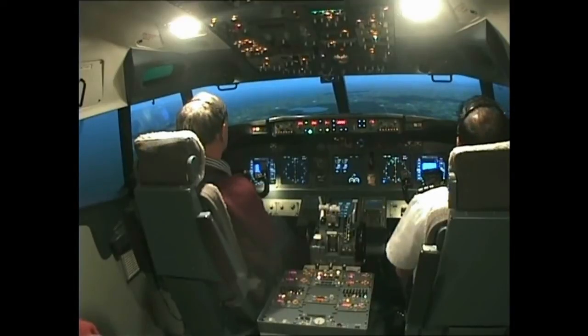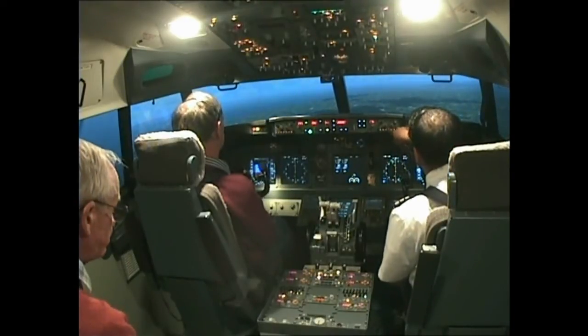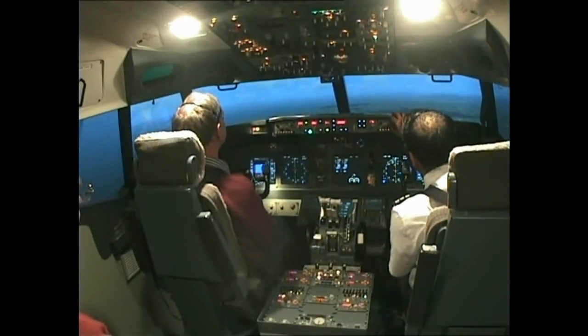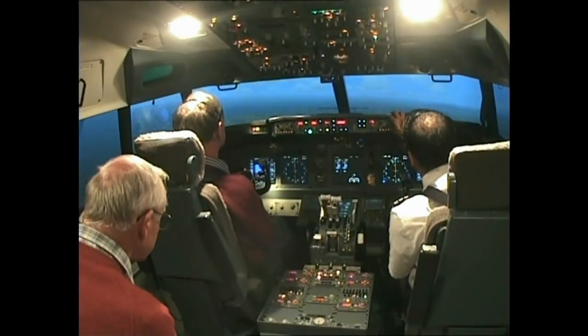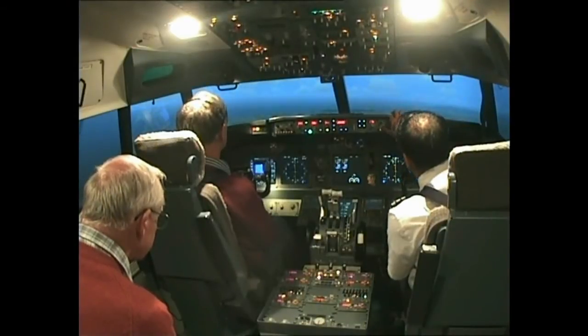Sort of out over Tyabb, I'd say probably about now, roughly. Airports. Cerberus is down here. Yep. YMMB on the nose, that's good. Just gentle movements. Trying to keep that nose in roughly the same spot there.